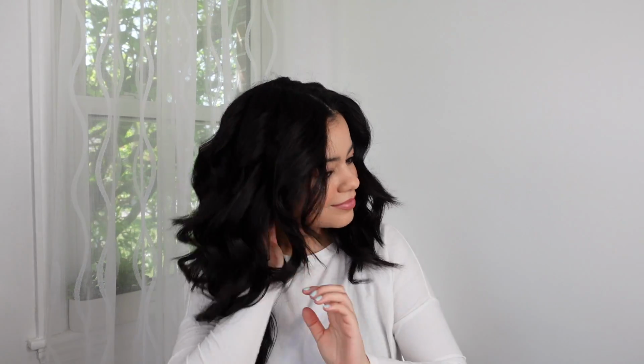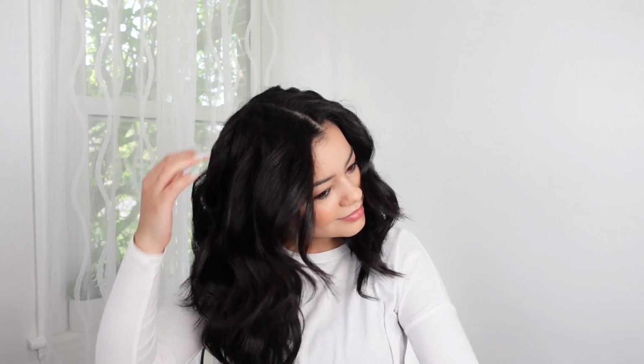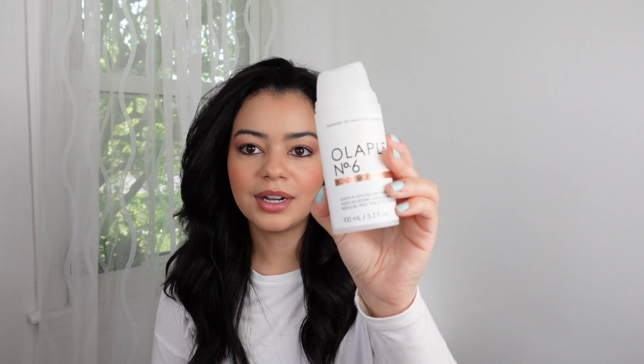I used a little bit today, and I literally used like 3 drops. And my hair feels so soft, it's so shiny, and that's all you need. You don't need a ton of this product. I love mixing these two before I blow out my hair, but also I could use this one as a leave-in conditioner before I apply my styling curling products, or I can use the oil after I blow out my hair or leave my hair natural to add a little bit more of shine.